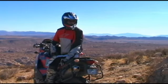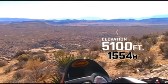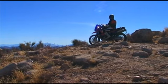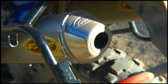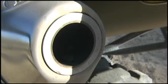This first stop is up around 5,000 feet. Views of the desert floor are amazing. Visibility is usually about 30 miles. Well, we've got a lot more riding to do. So let's go.